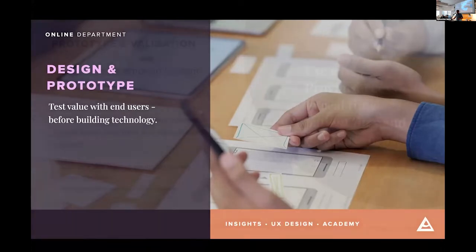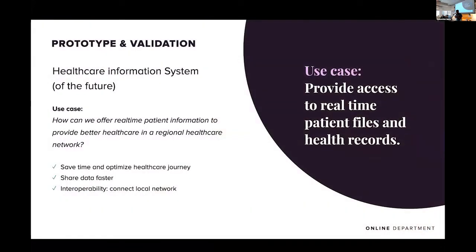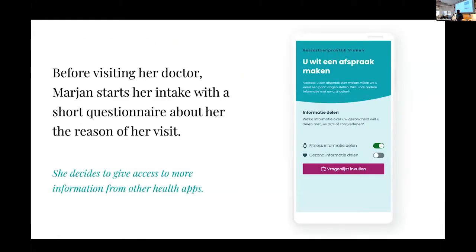So about the prototyping, for one of our clients, we created a vision of the future for a healthcare information system. And the use case was, how can we offer real-time patient information to provide better healthcare in a regional healthcare network? Meaning the system is where the doctor starts, but she cannot communicate with other healthcare professionals. So the case was, how can we save time and improve the healthcare journey, the patient journey? How can we share data faster? And of course, connect this global network.